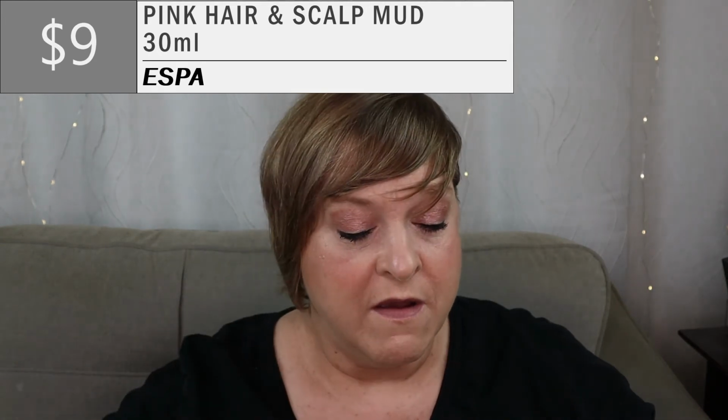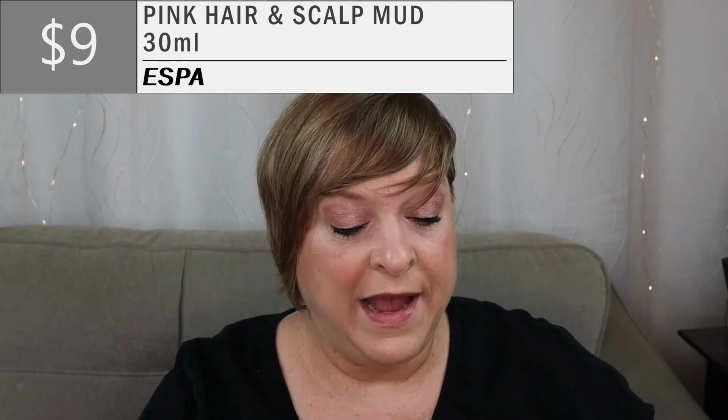So I got the scalp mud, which is 30 milliliters and retails for 5 pounds. It says that the pink hair and scalp mud is a rich hair treatment that works to deeply condition to leave you with silky, soft locks. All right. Next item.